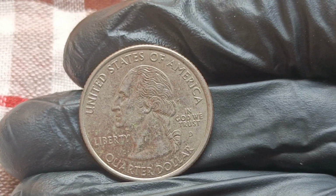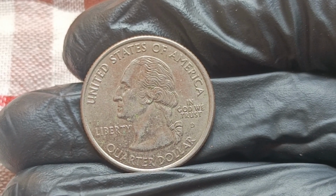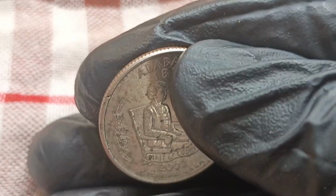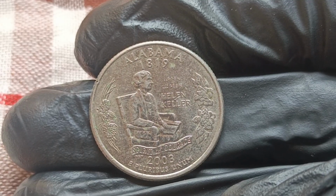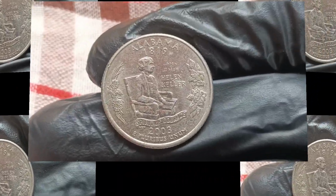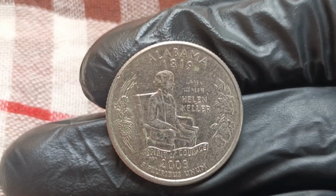The term very fine condition describes a circulated coin that still retains strong design details. On a very fine 2003 D State Quarter, George Washington's portrait should display clear hair detail, readable lettering, and only moderate wear on the highest points. The reverse design should remain sharp, with important features still visible despite years of circulation. Very fine coins are attractive to collectors because they combine affordability with well-preserved details.